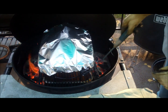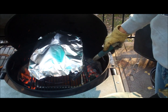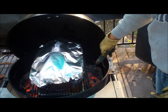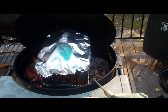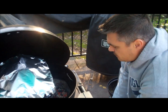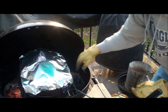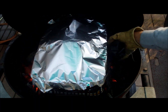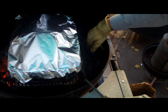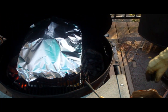Now the one thing with lump coal is, it burns hot, and you got to kind of stir it around. It's just like working with a fireplace. You got to move the logs around to keep the fire going. So what I'm going to do is put the coal in here, let it sit, and then I'm going to stir it right after a couple minutes here.